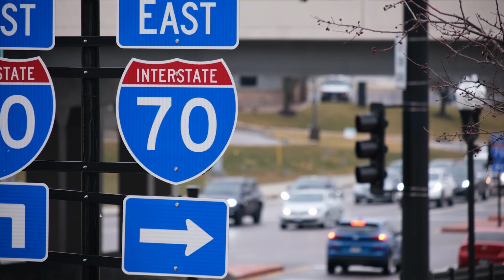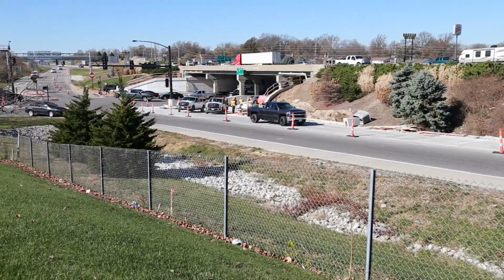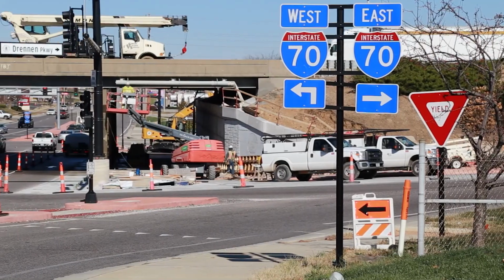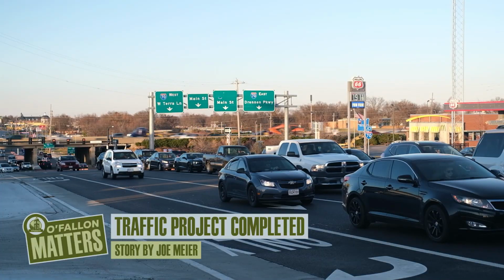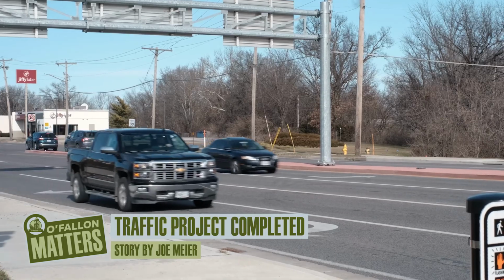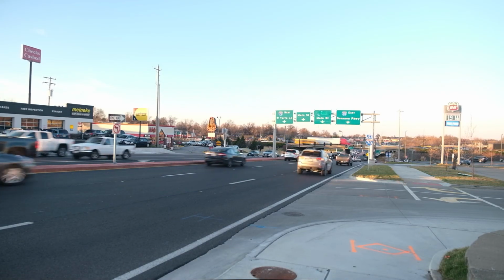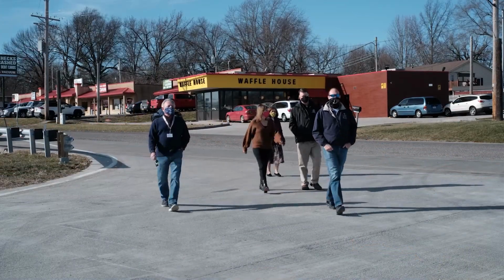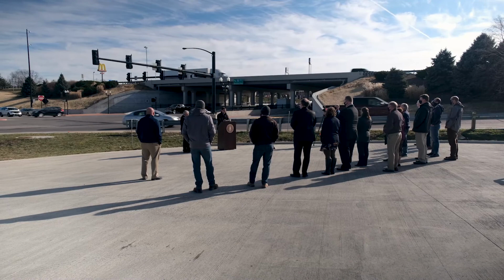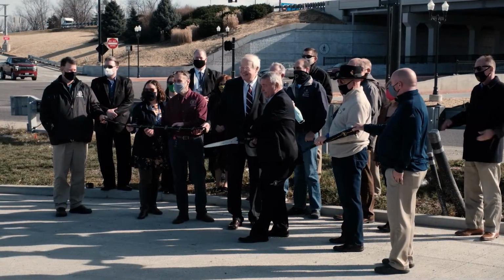The I-70 Traffic Flow Improvements Project Phase 1 is now completed. The goal of the project from its inception was to alleviate traffic congestion on Highway K and the Main Street intersection. Phase 1 was fully funded with a combination of County Road Board, MoDOT, and federal dollars from East West Gateway. And recently elected officials and staff gathered for a ribbon cutting to celebrate the completion of Phase 1.